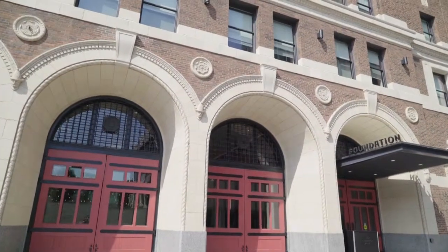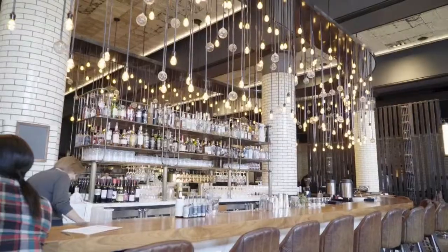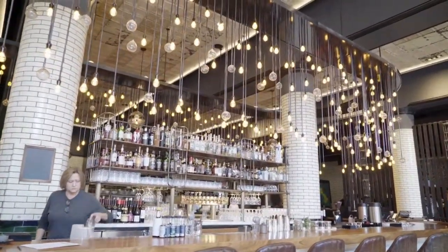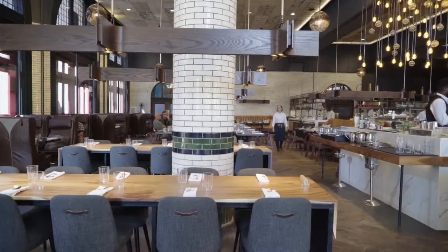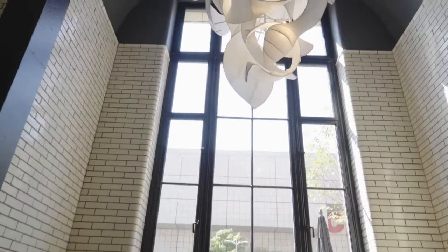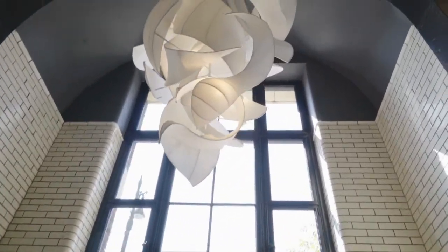When we design properties, we design restaurant and bars first with the idea that we want our restaurant and bar to be a destination for locals, so that Detroiters are visiting us, and so that when hotel travelers travel, they're actually mingling with Detroiters, and they feel like they're traveling to a new city, but then experience what the locals experience day in and day out.